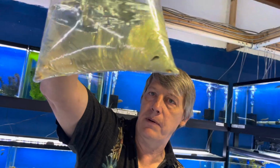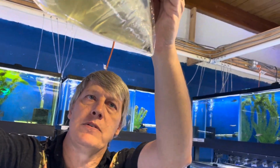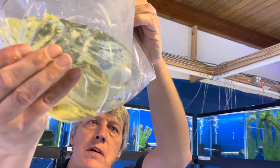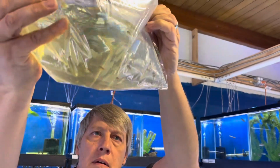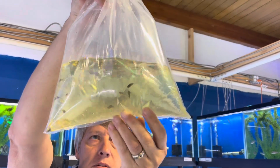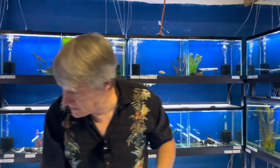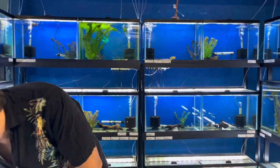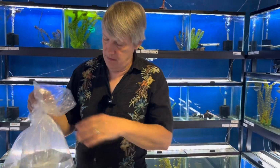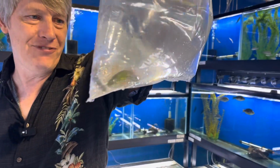Who's that? Oh, that's pea puffers. Let's see how our pea puffers do. They're a little bit on the small side, but overall I think they look, well, looks like a couple of those guys didn't make the trip either. Yeah, we'll see how they warm up and see how well they do. Pea puffers have been a little bit hard to get, but we got a batch a couple weeks ago that held up well. Florida flagfish.